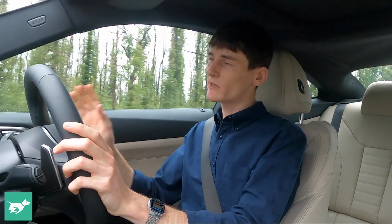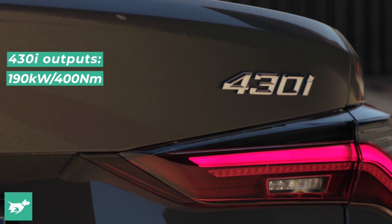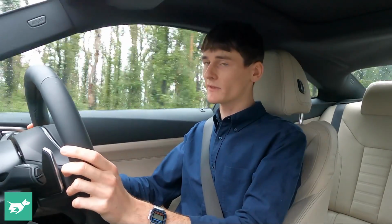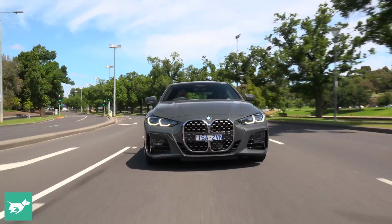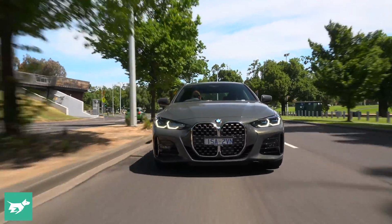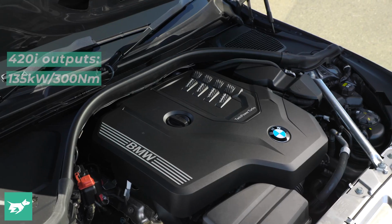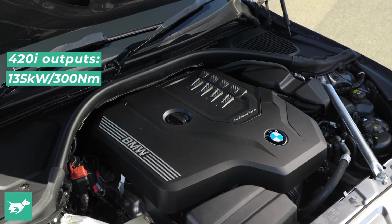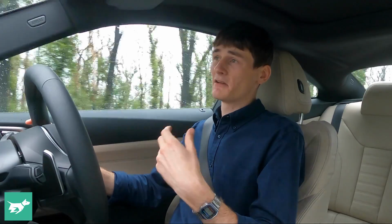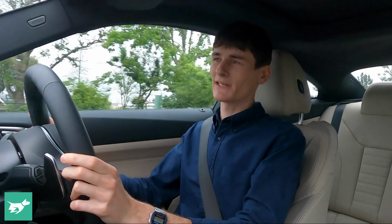And it's a really nice engine. It's a BMW B48 2-litre turbocharged unit, and it punches out 190 kilowatts and 400 newton meters, both of which are very respectable outputs and work nicely with this car. And this car's up on its predecessor by 50 newton meters and about 5 kilowatts compared to the F32 4 Series. You can also get the 420i, which is theoretically going to be the next biggest seller, and that puts out 135 kilowatts and 300 newton meters. That's also decent, and there's no real worry about that being the sort of underpowered variant in the range that no one wants, like perhaps it was in the past.